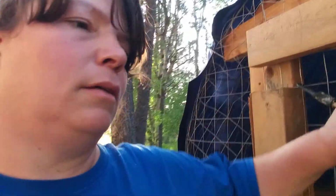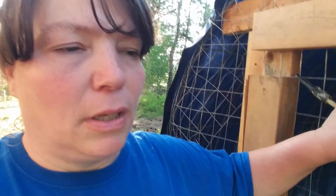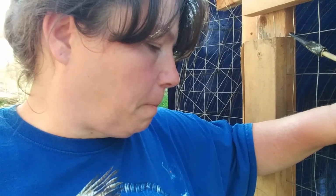And they'll be ready to butcher, I'm going to say, about a month. We could probably go about 3 weeks, but I think there was something that I had planned in, so it's probably going to be more like a month before we get them butchered.